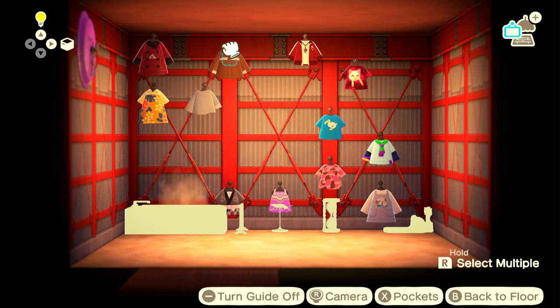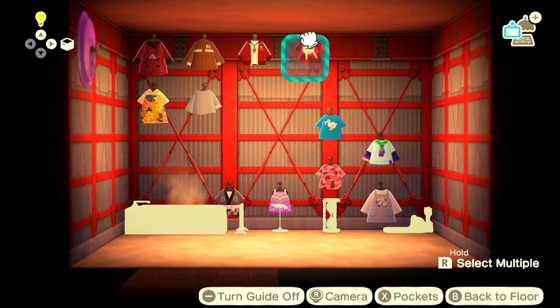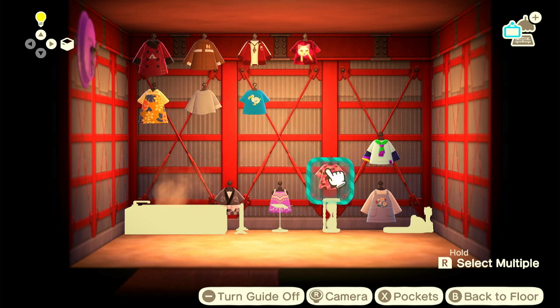Arrange the clothes however you want. You can arrange it by color, you can arrange it by pattern, you can arrange it by the ones that you like the most. Whatever your style is. I just, you know, put things where they fit.